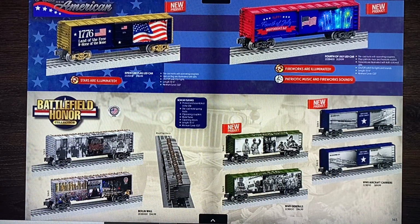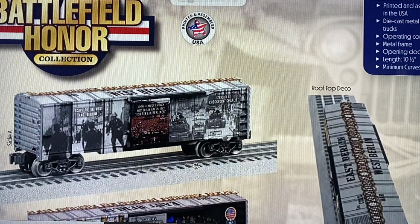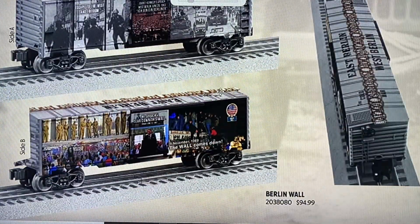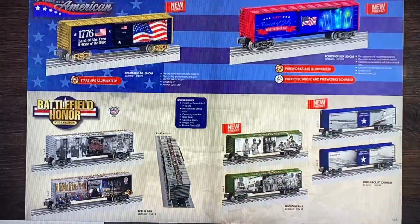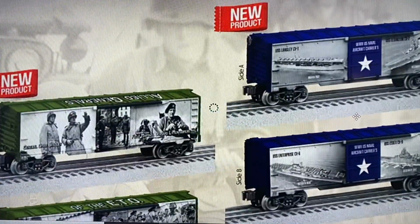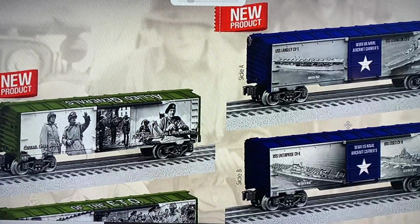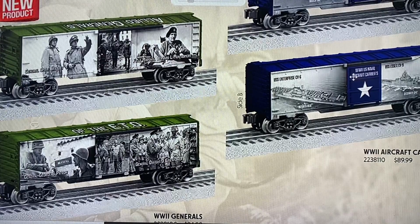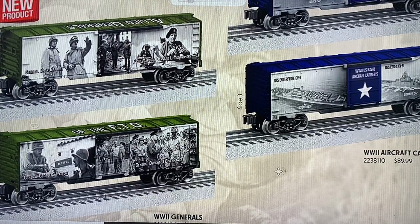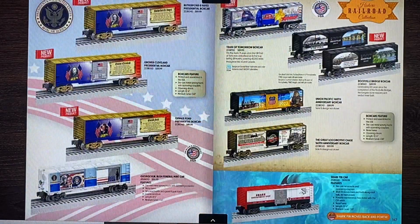Okay, patriotic stuff. I'm willing to bet this has, yep, it's got illuminated fireworks, Battlefield Honor Collection. What is this? Okay, so this is the Berlin Wall. That's pretty, what the hell? Oh, okay, so we got the USS Langley and the Enterprise. Oh, the Lex, that's got 4 of our main battle carriers for a while. Okay, so Omar Bradley, Patton, that was pretty slick. Okay, they're really expanding on these. I kind of like that.